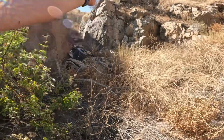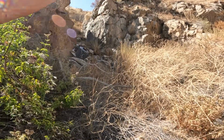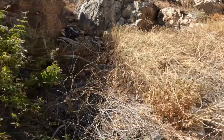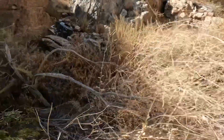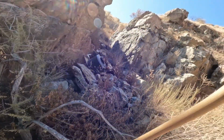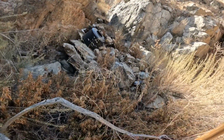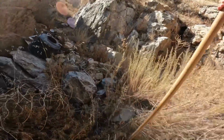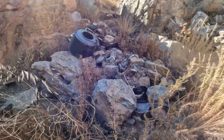All right, guys, we found this little canyon cut right here. In our last video, we turned around on this canyon gorge because it got too steep. But look at all this junk down here, guys.